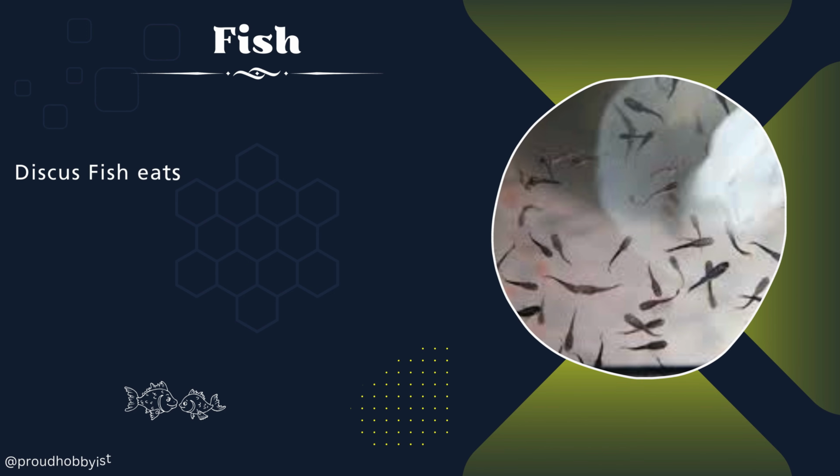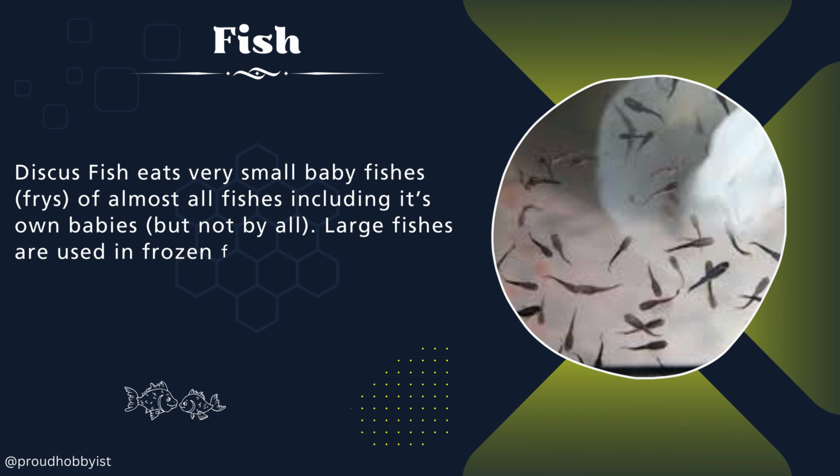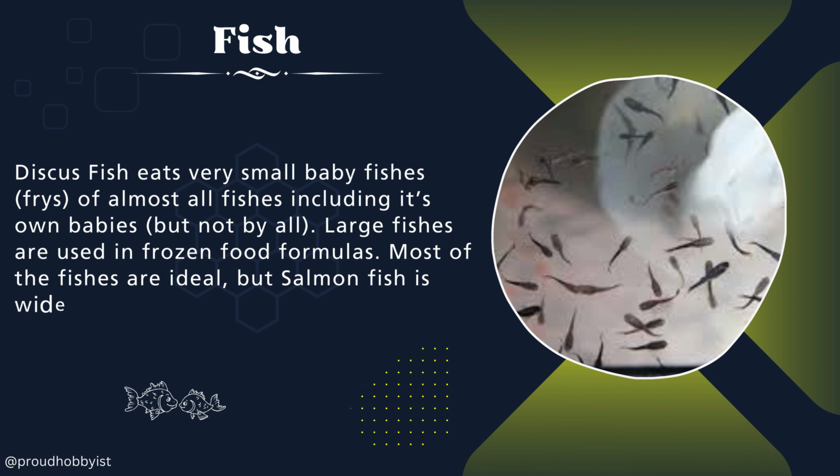Discus fish eat very small baby fishes, fries, of almost all fishes including their own babies, but not all of them. Large fishes are used in frozen food formulas. Most of the fishes are ideal, but salmon fish is widely used in discus foods.